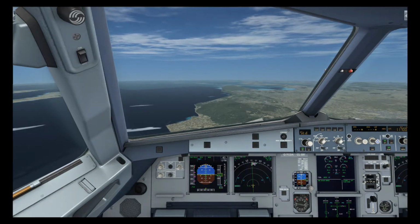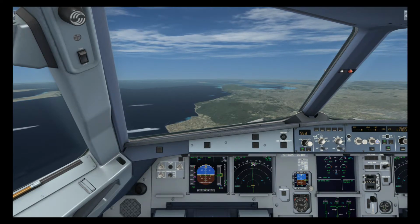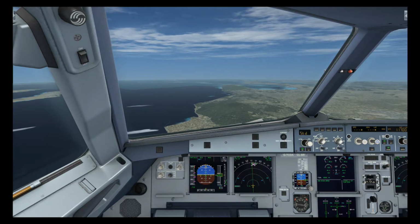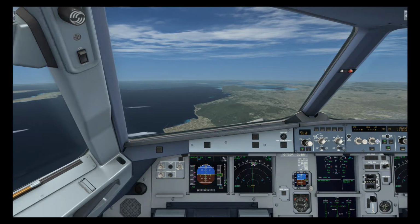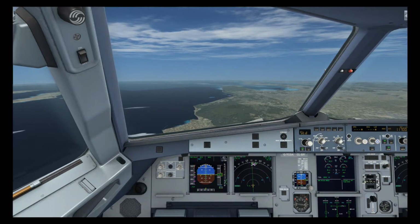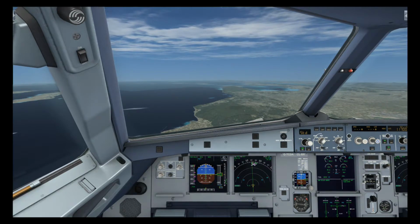Cruise wise, it keeps a cruise altitude like, I can't even describe it. It stayed on 330 exactly for that entire cruise. So that was a plus. The descent now, as you can see, it is descending perfectly.